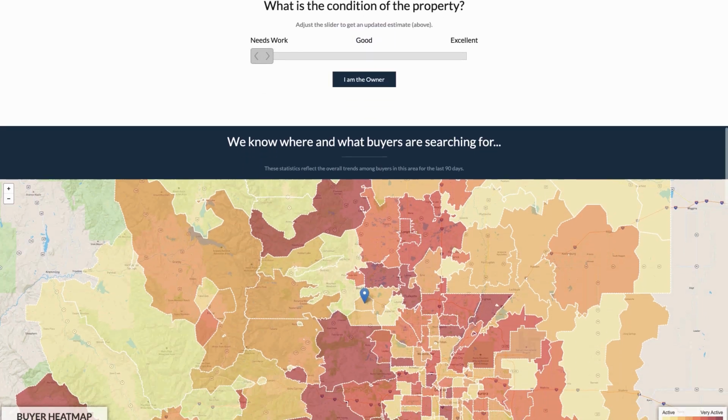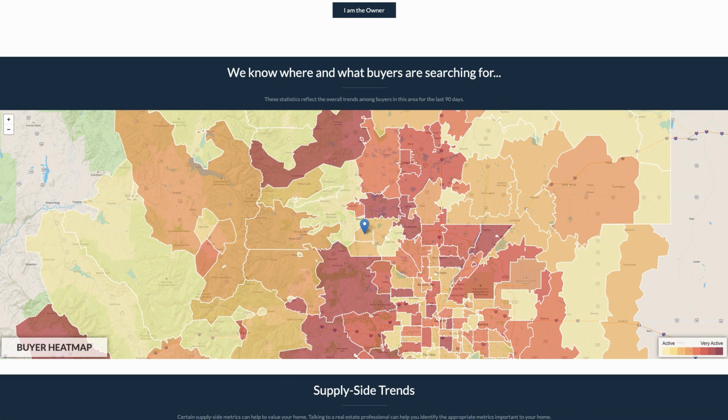Then we have our buyer heat map, and this is a way for you to share market information with your client. So we can show them how active this area is. Now the point isn't that we cross our fingers and we hope that they land in a red area. It's that we're providing this information. We're giving them information about the market as it happens right now. So if we're going to price their listing right the first time, we'll take all of this information into account. So if it is very active, we might price that differently if it's less active. So we can give this information to them as they're thinking about buying or selling.